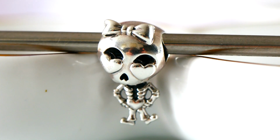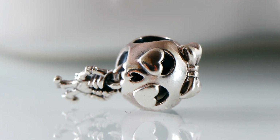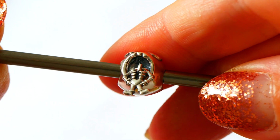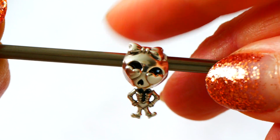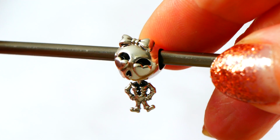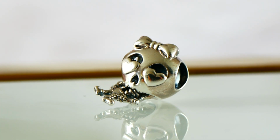This one, I'm going to credit my Pretty Charm Life, Nicole, my dear bestie. This is Skeleton Girl, and she is amazing. I knew Nicole had purchased her, and I asked Nicole if she wouldn't mind sending me some pictures of her. She does this really awesome thing on her IGTV where she showcases charms, and I actually asked her if she'd showcase this one, but she was so sweet. She gave me a private showcase so I could see all the details. So I love her.